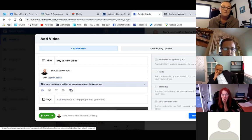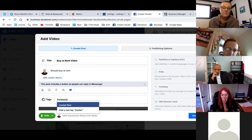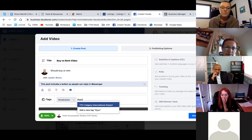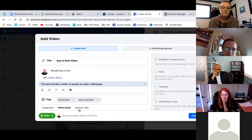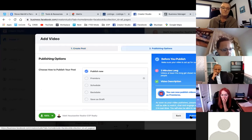You can add a messenger button. So now people can reply in Messenger, which is super helpful. Because then they can just right there click on the link to reply to you in Messenger. And then if we wanted to add tags, so let's go into most used. Let's just go hashtag real estate. Okay, or YYC real estate. Okay, so those are my tags. Or we could browse tags here too. Let's just go to next.